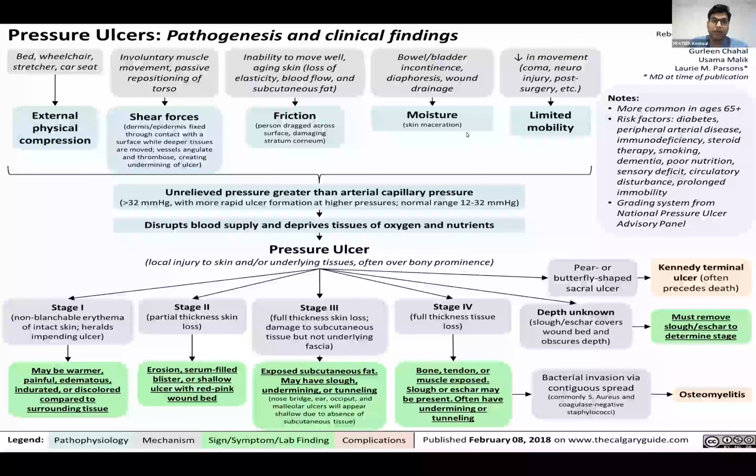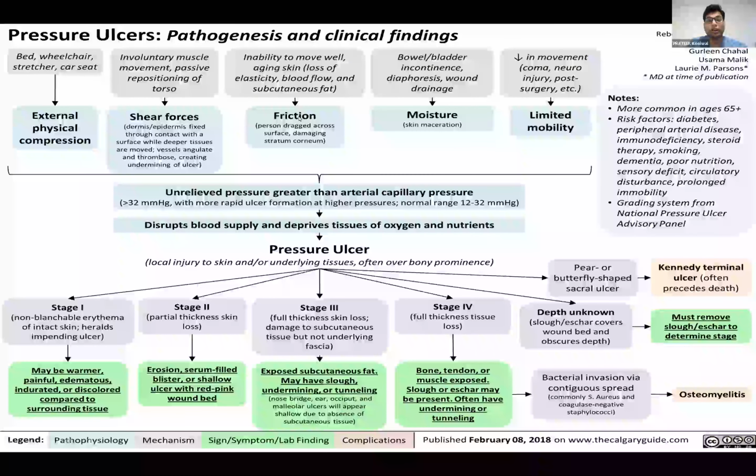Now the pathogenesis of pressure ulcers. In the pathophysiology, this is seen in bed and wheelchair settings, in patients with involuntary muscle movement or passive repositioning of the torso at the back, and an inability to move well. Bowel and bladder incontinence also lead to pressure ulcers, as does decreased movement, mainly in neuro settings. Pressure ulcers are most common in these patients because they do not feel the sensations of pain or erosion of the skin.